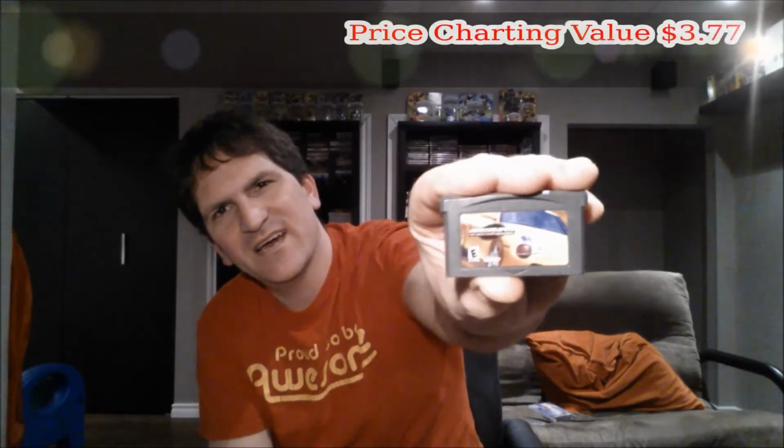Also one that I'll probably end up trading off, Need for Speed Porsche Unleashed. I don't think racing games on the GBA, unless they're kart type games, hold up well. So this one will probably end up going for trade as well. But ultimately, the reason why I picked this one up, I would have picked it up anyways even if this wasn't in there, but pretty happy to find this one.